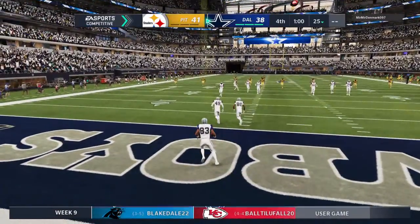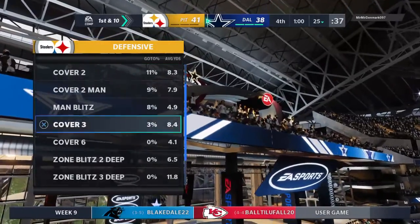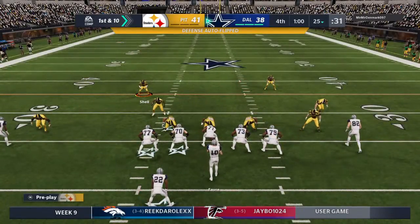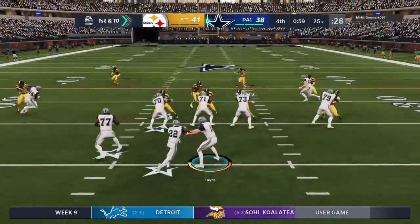And no return on this one as the fair catch is signaled for and taken. The Cowboys take over 1st and 10 at their own 25-yard line. The Dallas offense here set to begin the drive. They're only in need of a field goal, a decent amount of time on the clock.